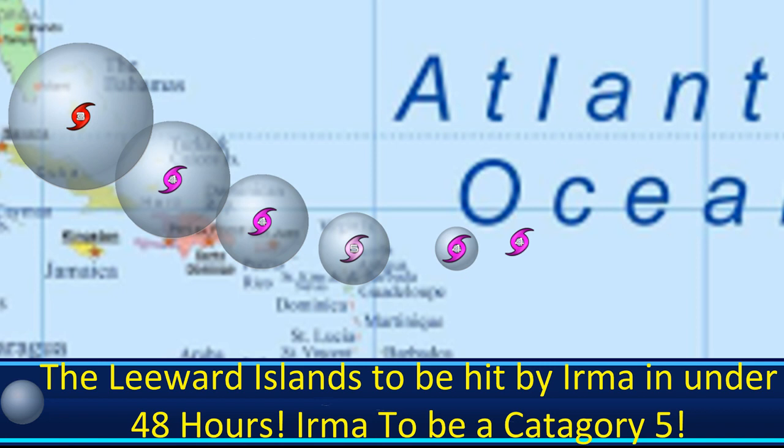That's when I expect this to hit its peak intensity before beginning to weaken due to land interaction and wind shear. So it'll become a Category 5, and then it'll gradually weaken throughout the next 3 days and could cause hurricane conditions to the Leeward Islands, Puerto Rico, Haiti, the Dominican Republic, Cuba, the Bahamas, and the United States.